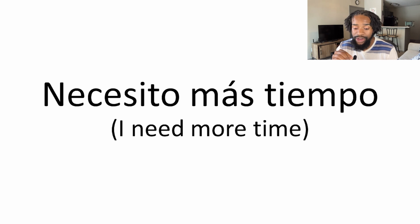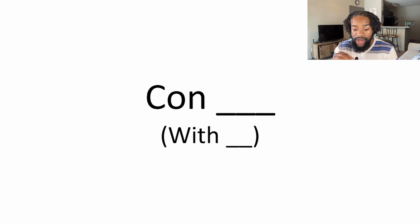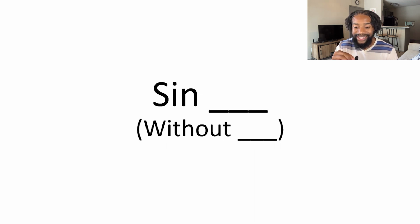Necesito más tiempo means I need more time. Con. Con means with. Now this is very helpful for when you have picked a plate and you're starting to get more specific with what you actually want. For example, you can say con queso, so with cheese, or you can say con leche, with milk, or you can say con verduras.